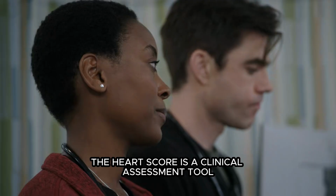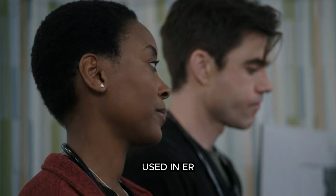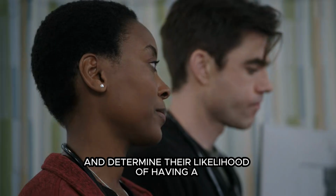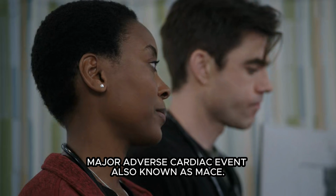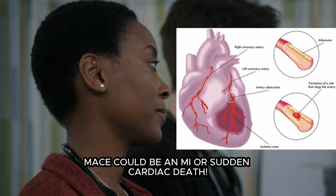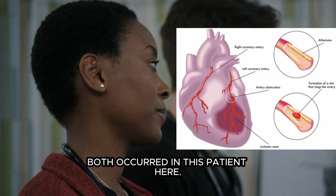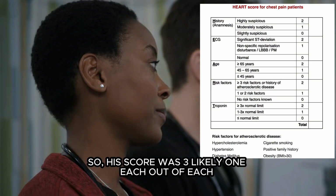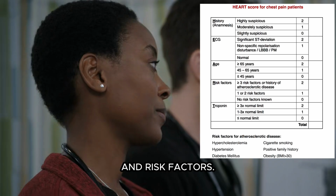The HEART score is a clinical assessment tool used in the ER to risk stratify patients with chest pain and determine their likelihood of having a major adverse cardiac event, also known as MACE. MACE could be an MI or sudden cardiac death. Both occurred in this patient here. This is the chart showing the criteria. So his score was 3, likely 1 each out of each history, age, and risk factors.